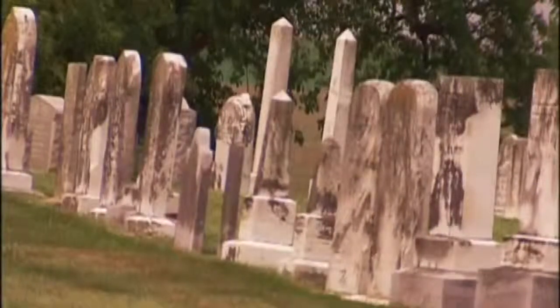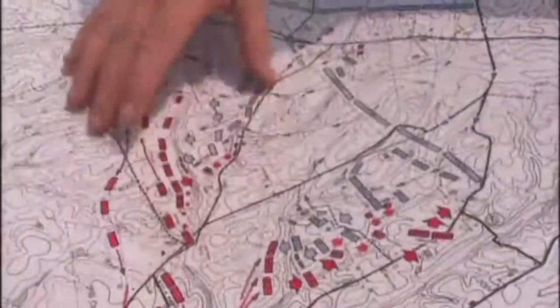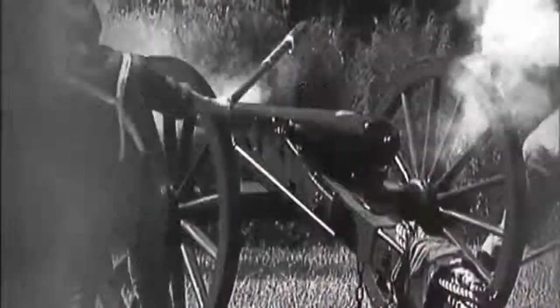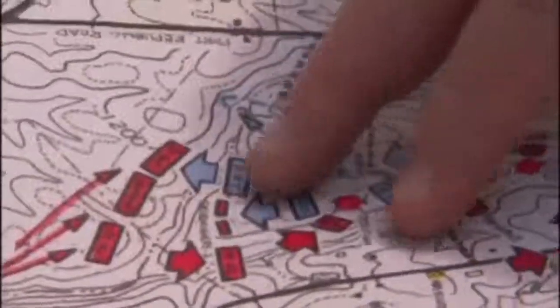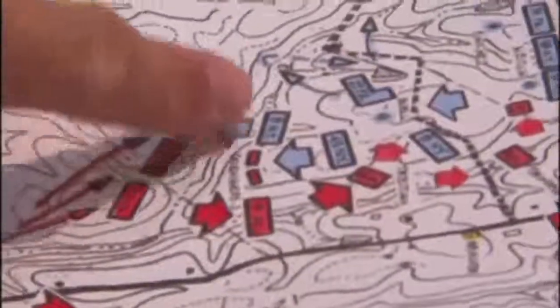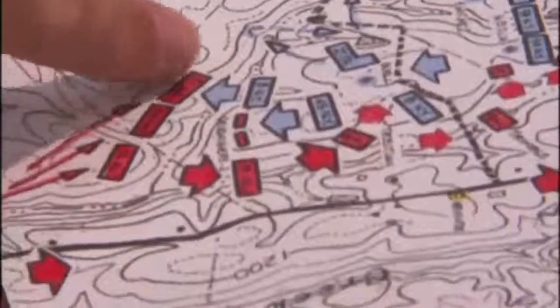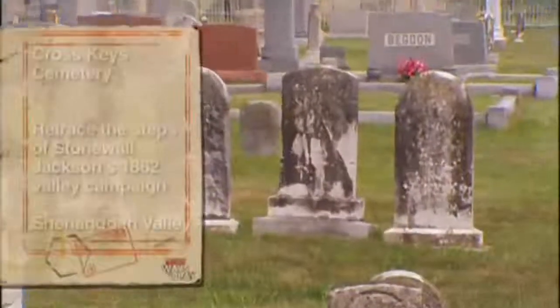We're on the battlefield of Cross Keys, which was a major battle during the 1862 Valley Campaign. John C. Fremont's Union Army deployed here and fought south against Stonewall Jackson's division under Richard Ewell in this area. And Brigadier General Isaac Trimble, Confederate, had his forces lay down in the high grass. When the 8th New York arrived about 80 feet away, the Confederates stood up and fired a mass volley into the 8th New York, and they lost about 40% casualties in about 2 minutes.